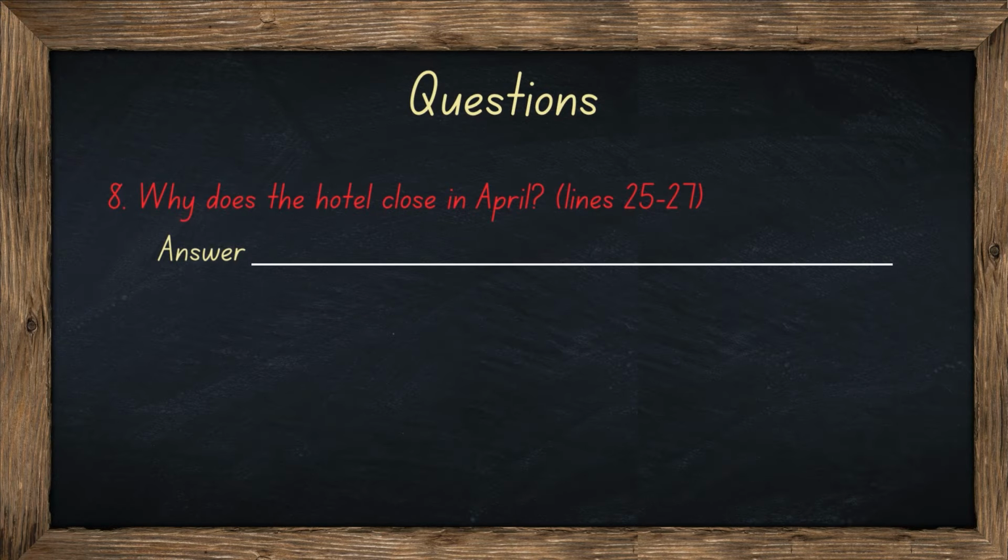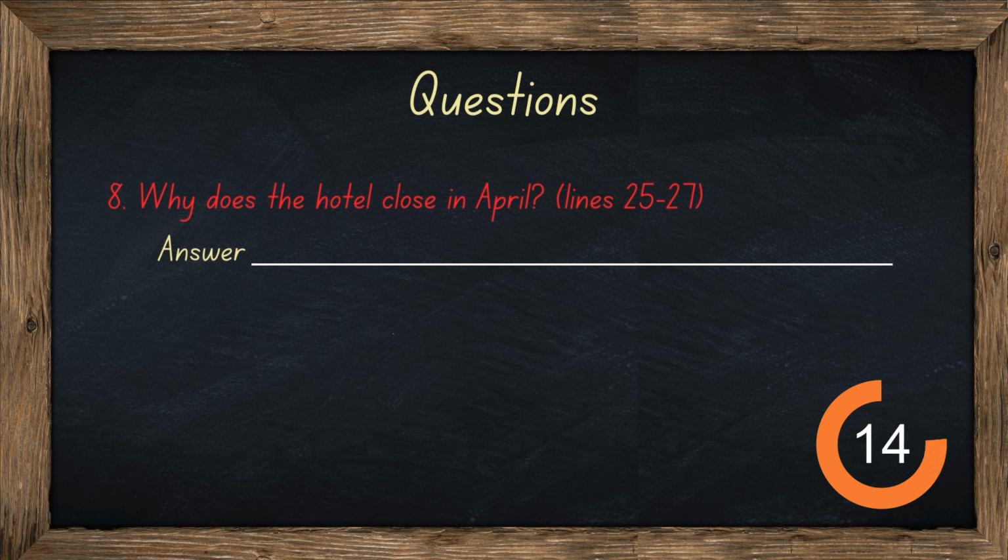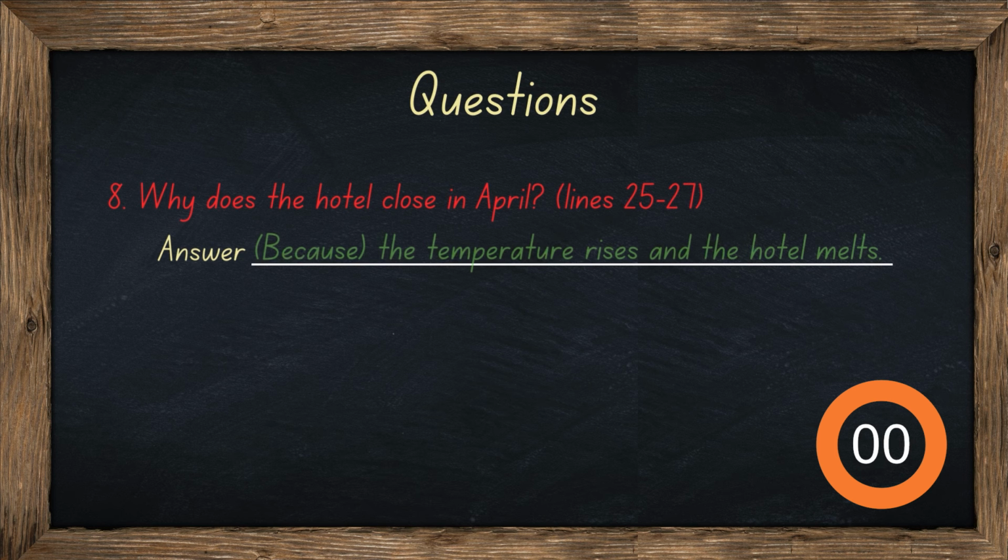And last we have, why does the hotel close in April? So this is a full answer, and it's regarding lines 25 to 27.